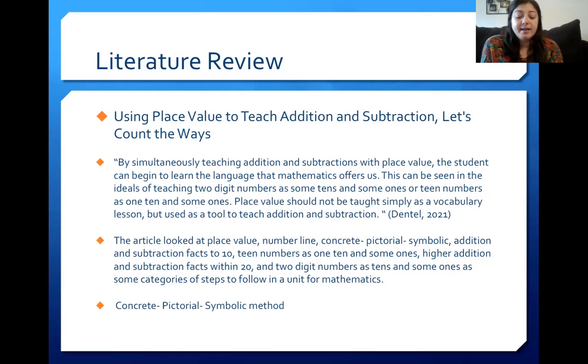Another thing is that this article pointed out how it's natural to think of a letter as part of the alphabet, but that it's not very common to think about the understanding of numbers with place value and the base 10 system. It gave some examples, and it also talked about when a student has a deeper understanding of the place value concepts, they'll be able to move on to more complicated math concepts later.